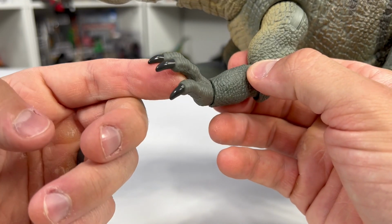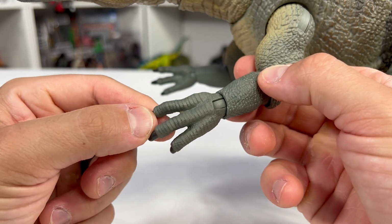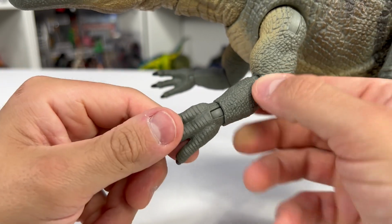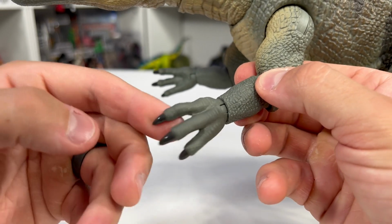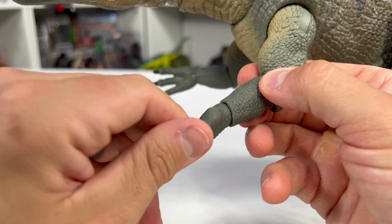The claws are nice and painted with a glossy paint to them. You can see there's all that textures and grooves throughout. The scales look fantastic. Same type of deal here. Hinge and swivel, flexing forwards and backwards. And I can also spin this baby around.